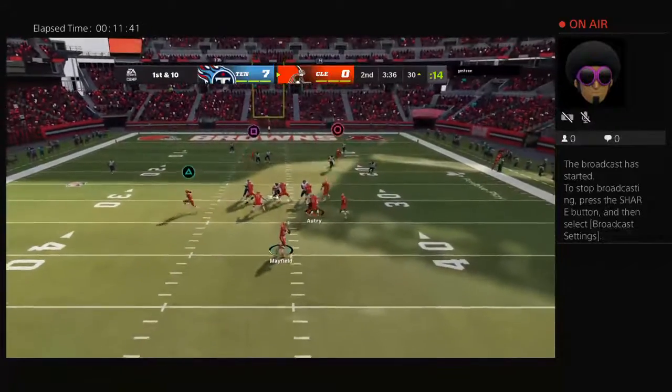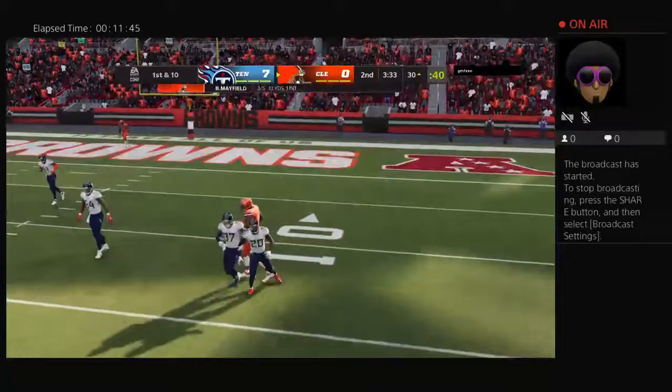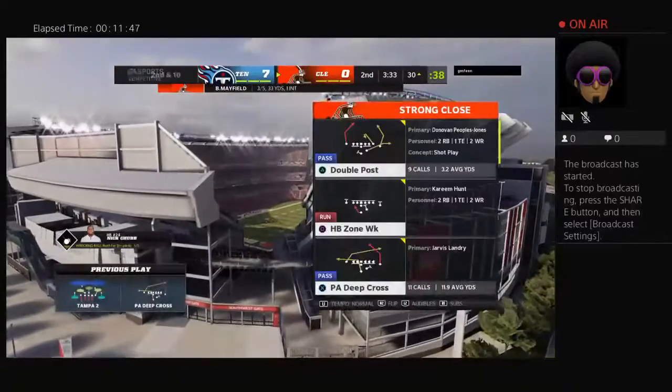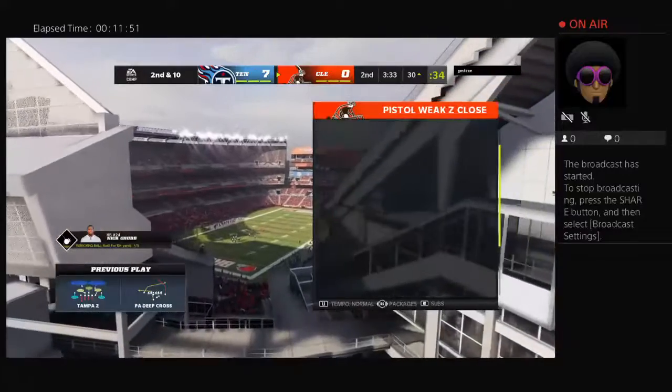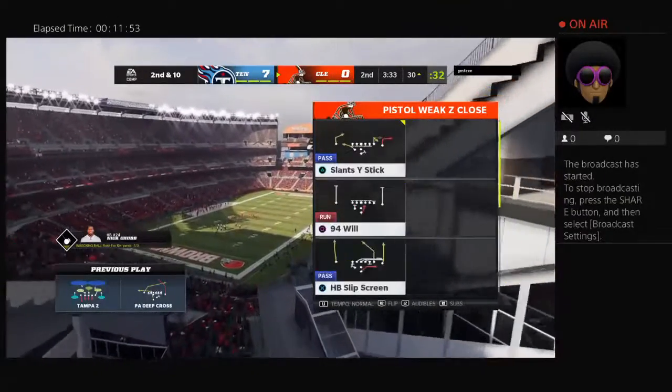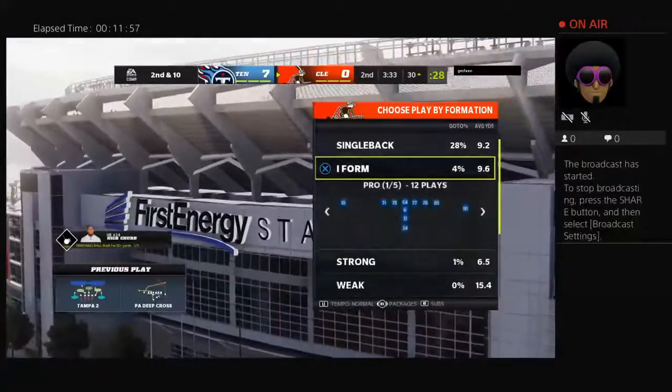Mayfield on play action. And that'll be knocked away. It's incomplete. Certainly looked like someone was very confident in his ability to fit that one in. I would say he was overconfident because there wasn't a whole lot of separation there. Had that one covered pretty well downfield and knocked it away.